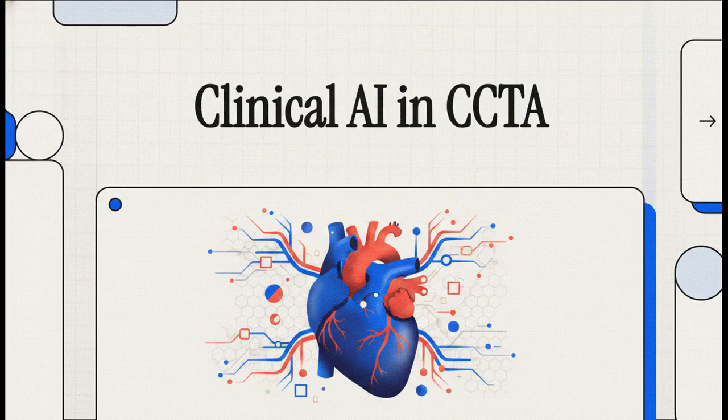Now, for years, CCTA has been our non-invasive workhorse, hasn't it? It grants us spectacular visual access to the coronary anatomy. However, as we all know too well, whether you're in the operating theater managing fluid shifts or in the cath lab, simply seeing a blockage doesn't necessarily tell us how that blockage is going to behave under physiological stress. We've historically relied on invasive fractional flow reserve, or FFR, as our absolute gold standard.